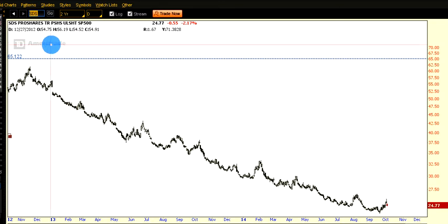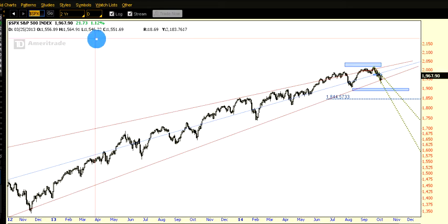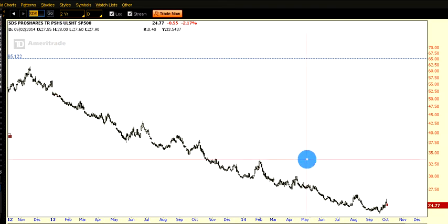So if you look at the S&P 500 today, notice this is down 2.17%. If you look at the S&P 500, it was up 1.12%. So the SDS is an inverse of the S&P 500. And you can trade this now. Same kind of thing. Obviously the market's been up, so it makes sense that this has gone down.